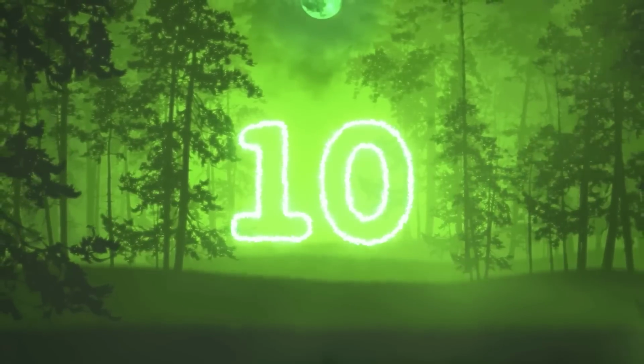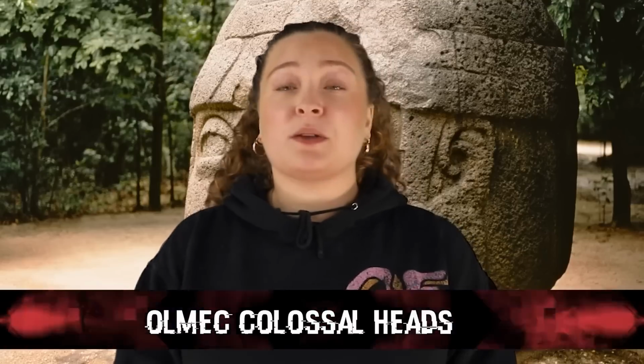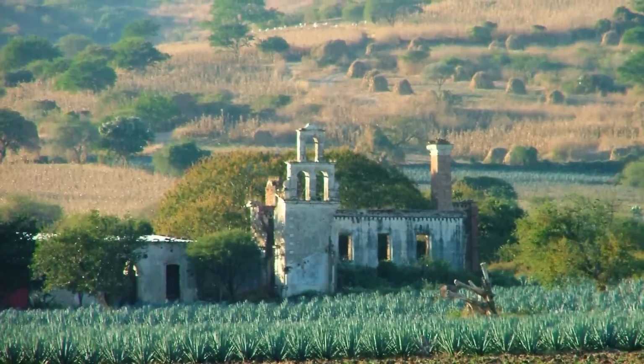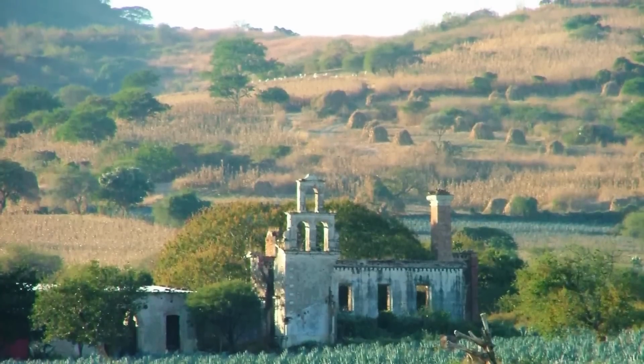Starting off in our number 10 spot, we have the Olmec Colossal Heads. The Olmec civilization has often been referred to as the mother culture of Mesoamerica, and from somewhere between 1400 to 400 BC, the civilization rose in the Mexican Gulf Coast. Now, over 2 millennia later, in 1862, a farmer was digging that very same land that they once lived on, and he came across an extremely large stone head.